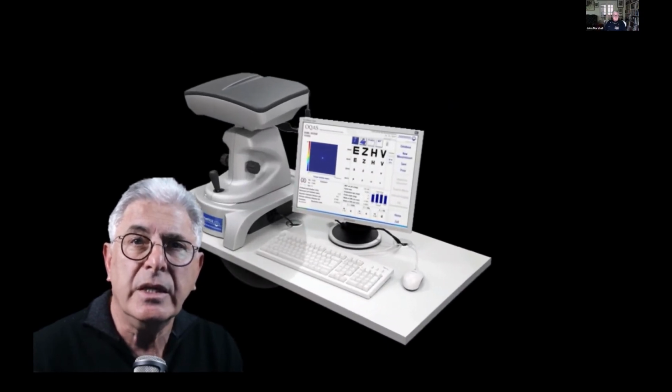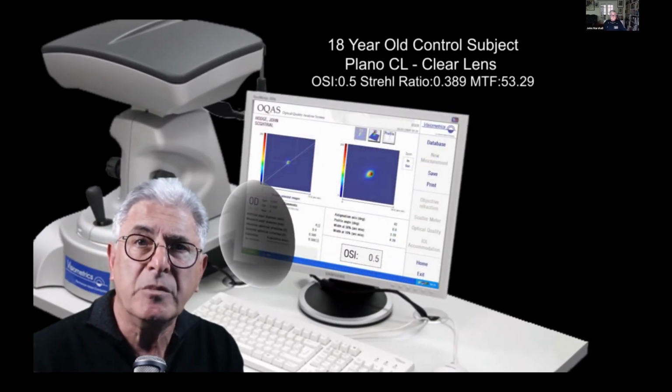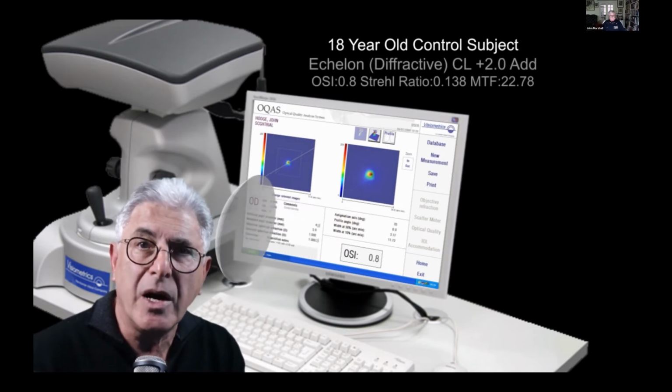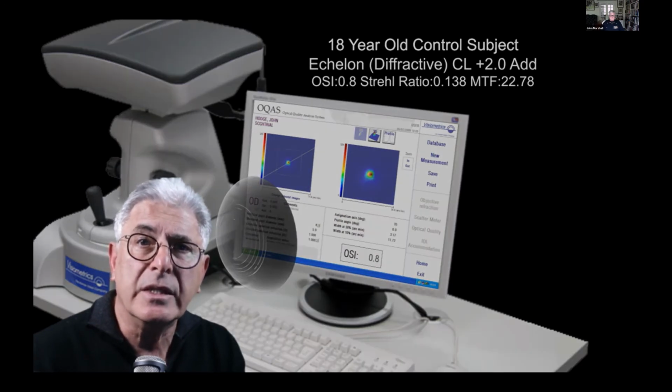As you can see in this 18-year-old with a clear lens, the Strehl ratio and MTF are high, the scatter index is low and unimpaired in the presence of a planar contact lens. When a diffractive echelon contact lens is placed on the same eye, both the Strehl ratio and MTF decline, whilst the ocular scatter index increases significantly to 0.8.